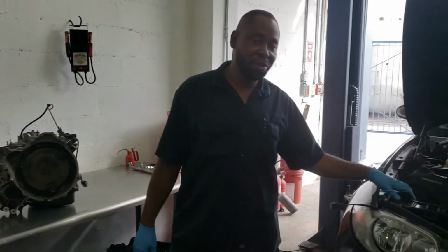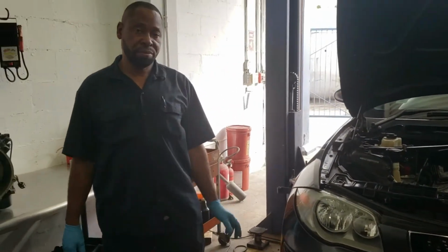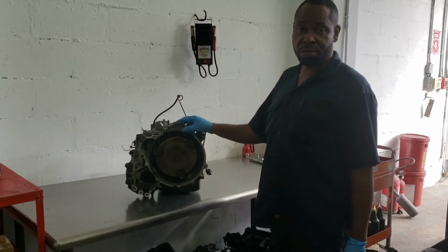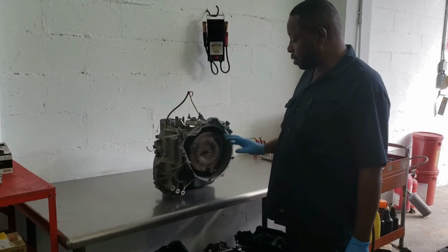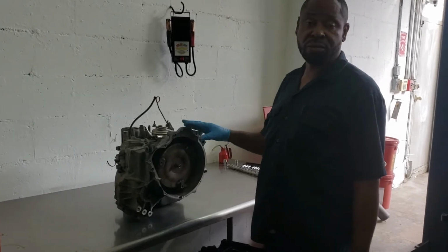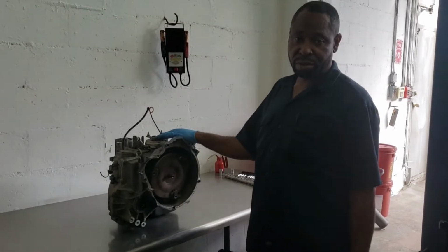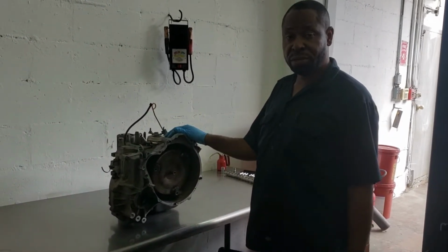I'm taking a break from the BMW because we sent the engine to the machine shop to do some cutting, and I'm just going to continue with this transmission. It's the Chevy Spark NG transmission. What I will be doing today is disassembling it and checking to see what the problem is inside. There is no drive and it doesn't have any electronic trouble code, so we've got to check if there's some mechanical issue.